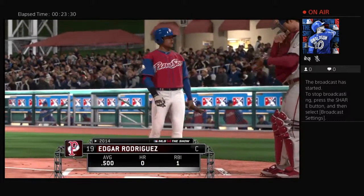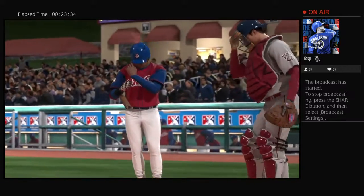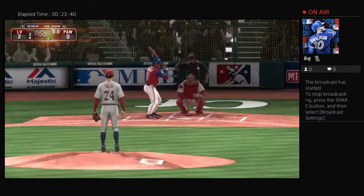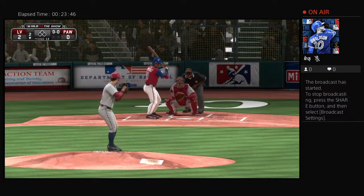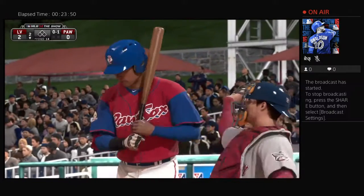Edgar Rodriguez will get his first shot here. A couple of hits in 4 trips last night. Edgar Rodriguez. And that's in there for a strike.